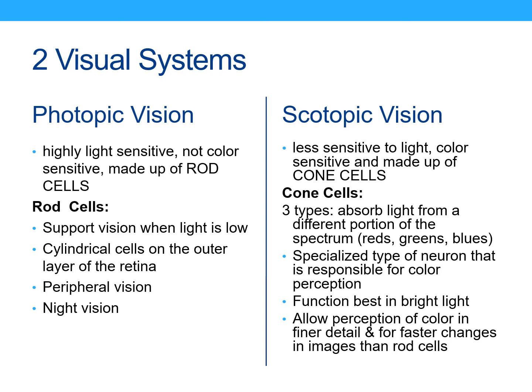Cones are a specialized type of neuron responsible for color perception. They function best in bright light, so cones don't function very well in dim light. In dim light, your rods take over and you see more of a grayscale vision. But in bright light, we use our cones to see multiple different colors. And they allow the perception of color vision and finer detail, so visual acuity is more of a cone-based vision.